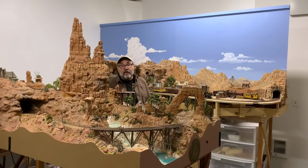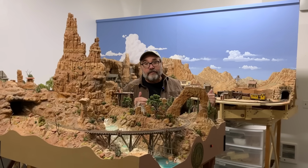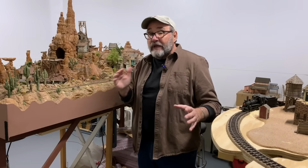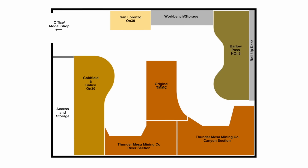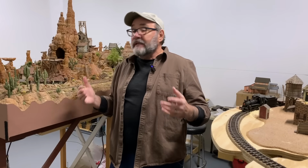In the meantime, work can start moving forward again on the Thunder Mesa and the Goldfield and Calico layouts, and we can start offering studio visits again in the near future. The flow of the layout room is greatly improved with this new plan, with most of the onstage aisles at least 3 feet wide, many widening out to 3.5 to 4 feet. That's plenty of room to view and work on and operate the model railroads.